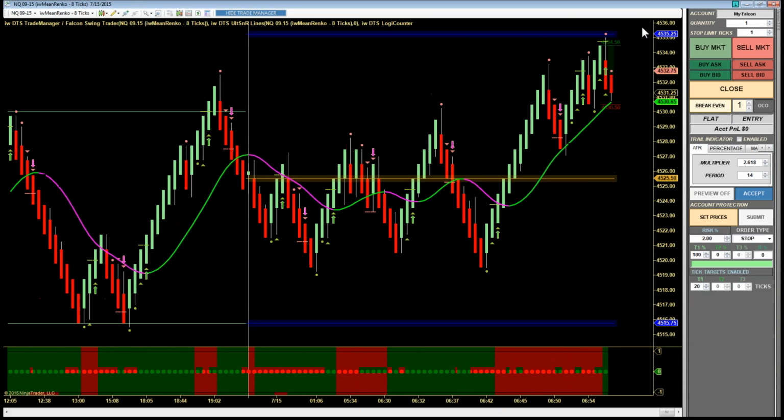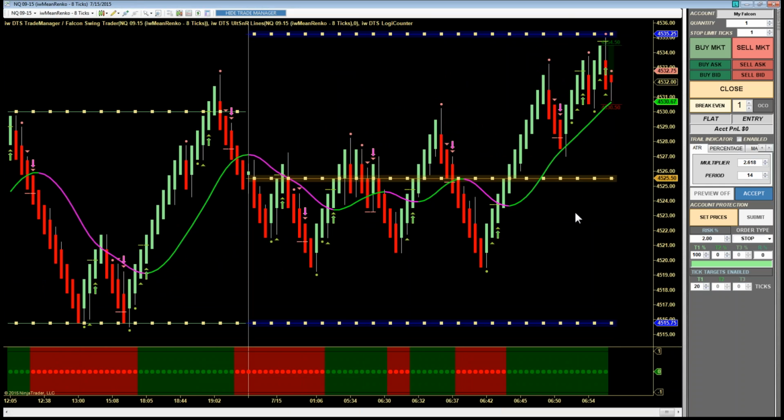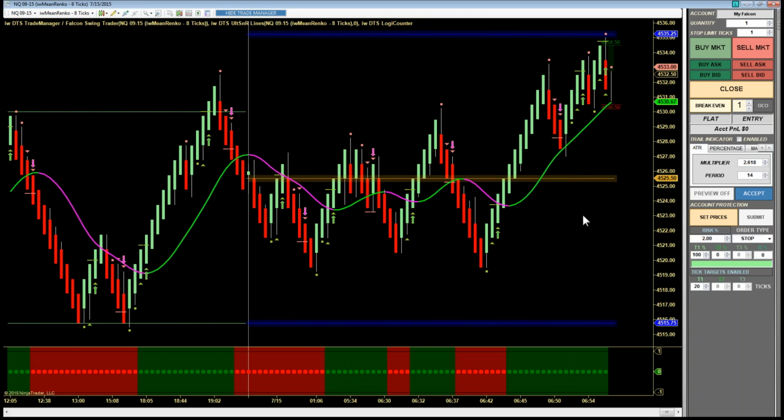So you can use them as profit objectives. You can use them as places to hide your stops. You can use them any which way you like, really. They're very universal, and again, this is a tool which you can use on any chart style, regardless of whether it is DTS or not.